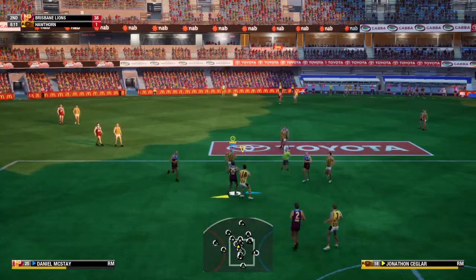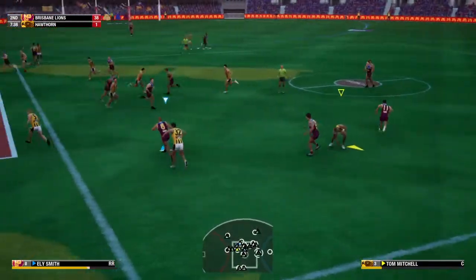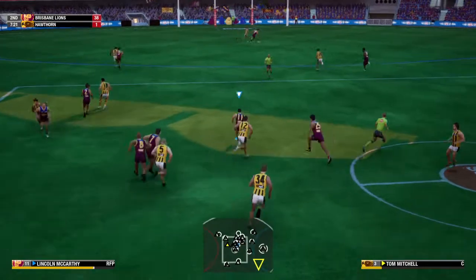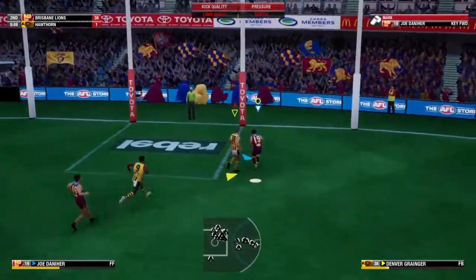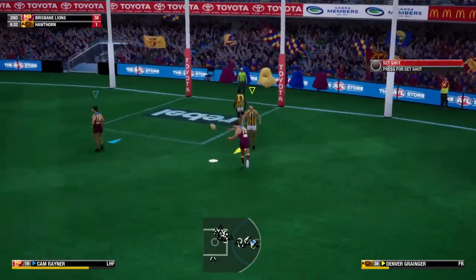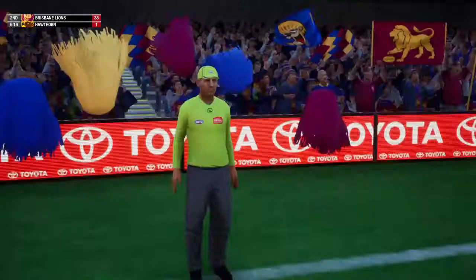Zorko coming onto the ground. What can you tell us, Gaz? I'd love for the coach to send a message out there and tell these players to take the game on. Brisbane are taking advantage of their ruckman's ability. It gives them first use at the stoppages and forcing the opposition to defend. The handball now from Smith.